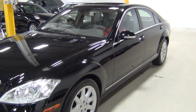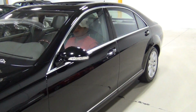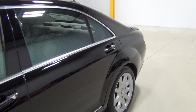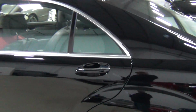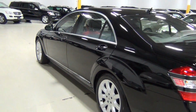This car is absolutely gorgeous. It's one of my favorite vehicles, and this is kind of the resurgence of Mercedes-Benz when they made the S-Class. This vehicle is longer, wider, and taller than the vehicle that came before it, and it has a 3-inch longer wheelbase. You can really see that in the styling of it too.